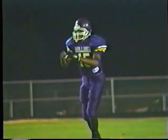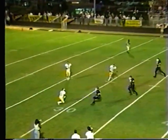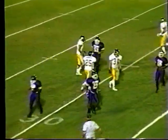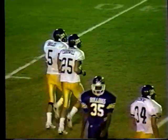Jason McKinney getting set to punt again. Punt away. It's a wobbly kick that will be fair caught by Cardwell at the 28-yard line, and that's where Stephenville will begin. 1st and 10 at their own 28. 31 yards on the kick from McKinney.